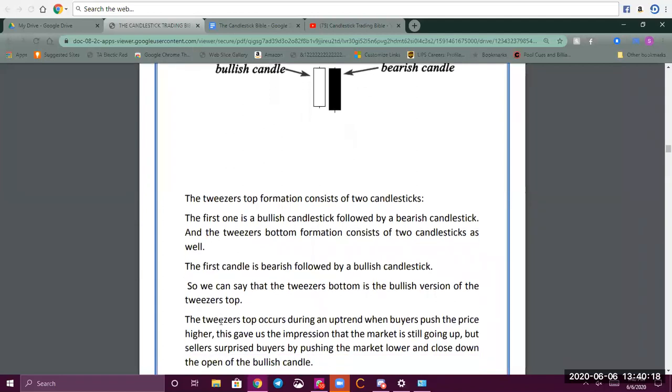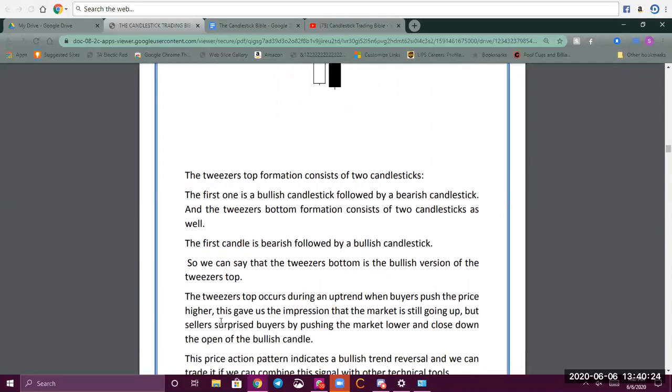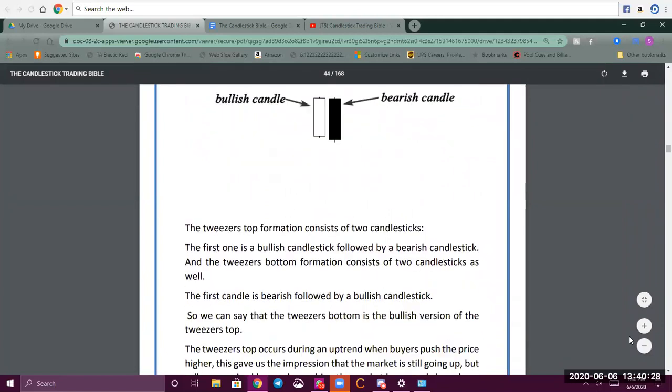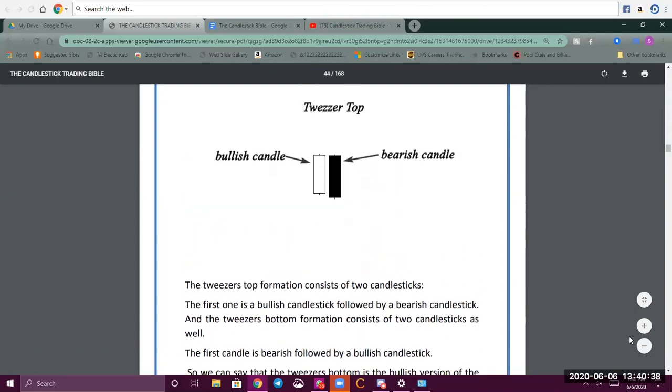The tweezer top occurred during an uptrend when buyers pushed the price higher. This gives us the impression that the market is still going up. This is the tweezer top. The market is still going up. But sellers surprised buyers by pushing the market lower and closed down at the open of the bullish candle. That's explaining those two candles.